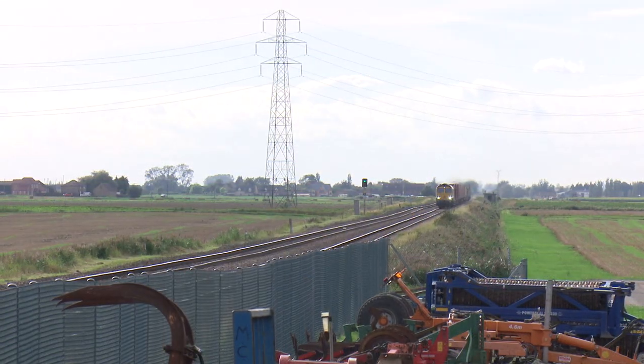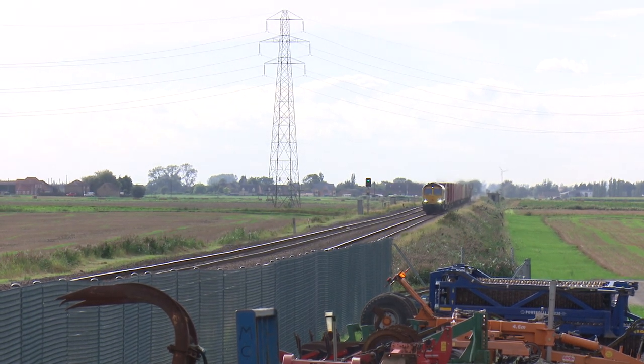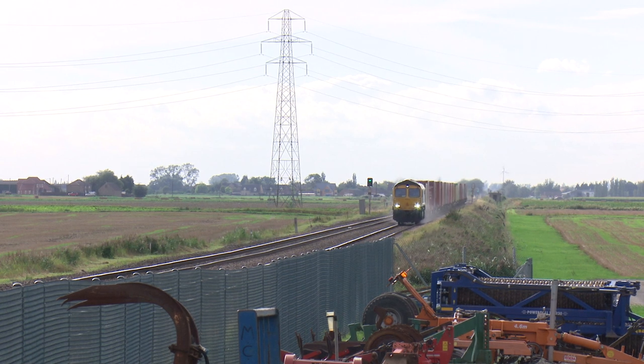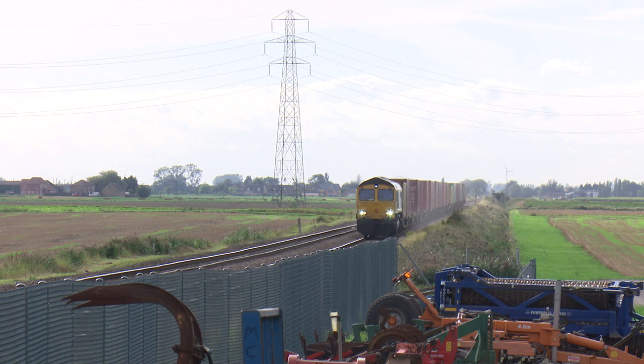20 minutes later and two GBRF operated trains. The first is here with 66703 heading train 4Z81, the 1138 Masborough to Felixstowe. It is passed by 66776 on 4E20, the 1321 Felixstowe to Doncaster.